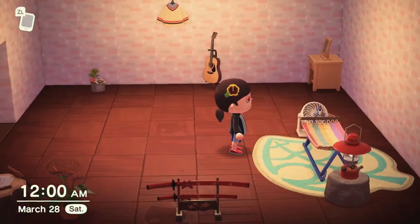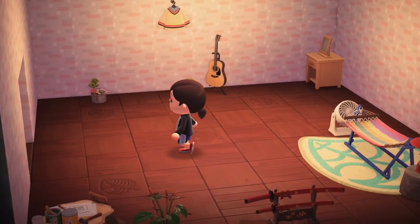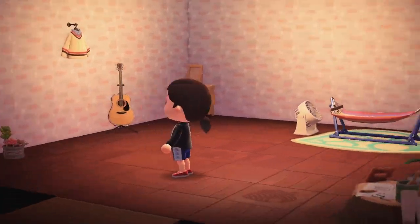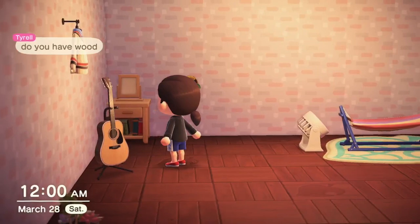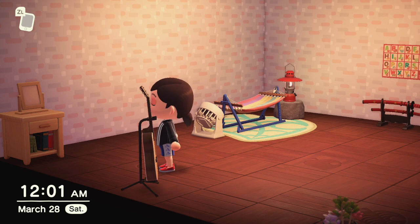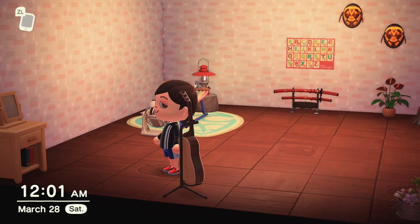A guitar, jacket, a hammock. That's cool. Don't even worry about making me a ladder. It'll be fine. I'll unlock it when I unlock it. I'm trying to play the game at its own pace. And I don't have any wood, sadly. I just donated everything to the museum, so I put everything in storage. Yeah, don't even worry, buddy.